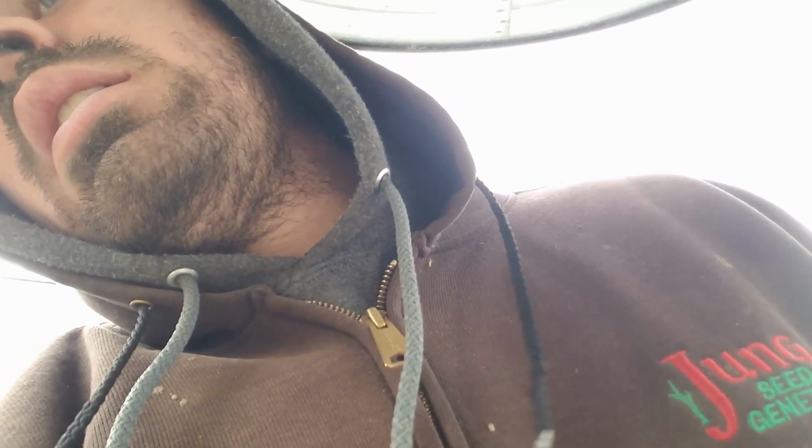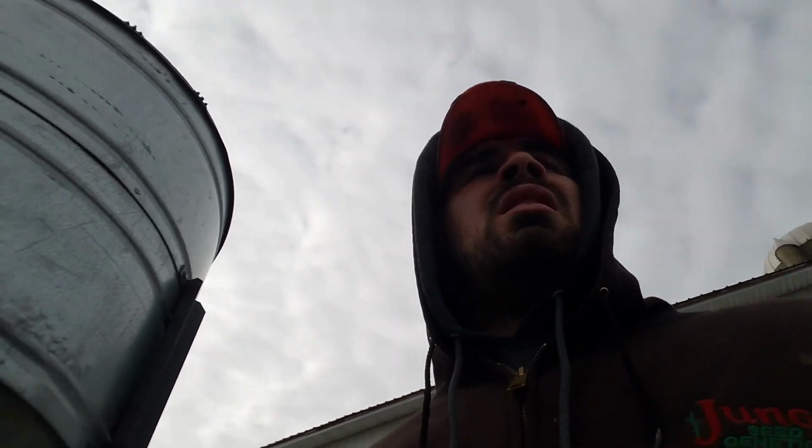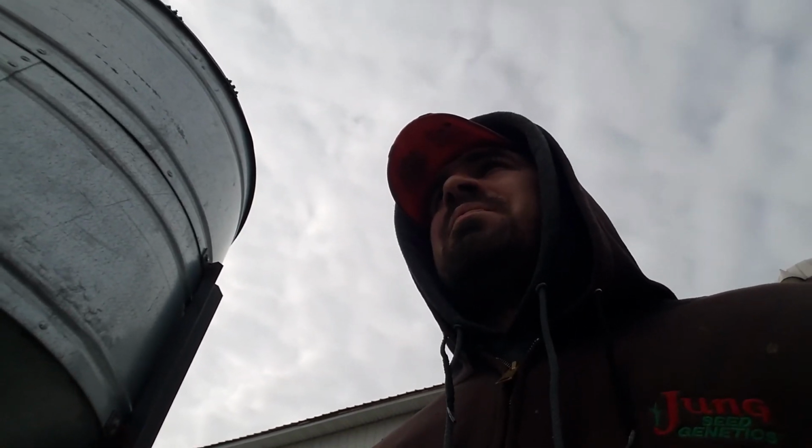We need feed for the day, so we're chopping. We thought that was our best option. I don't know. We didn't want to open a pit, so we're going to have somebody out probably tomorrow. I'll get that fixed. But for now, we're chopping corn stalks.